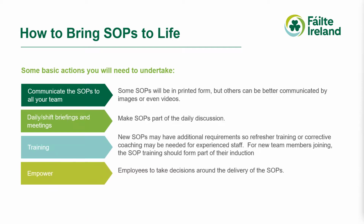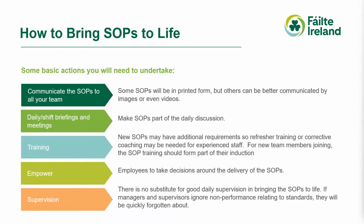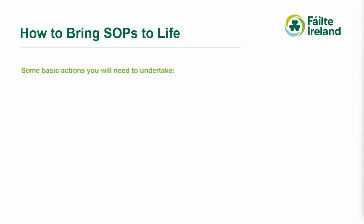Empower employees. It is important to empower your employees to take decisions around the delivery of certain SOPs. For example, this can be particularly important for those SOPs related to issues like complaint handling. Supervise the ongoing implementation of SOPs. There is no substitute for good daily supervision in bringing the SOPs to life. If managers and supervisors ignore non-performance to standards, then the SOPs will be quickly forgotten about.